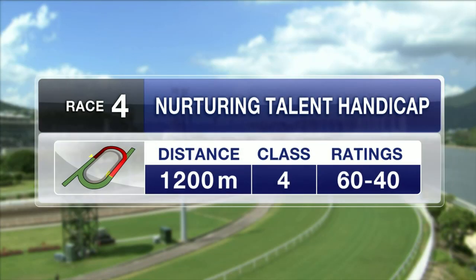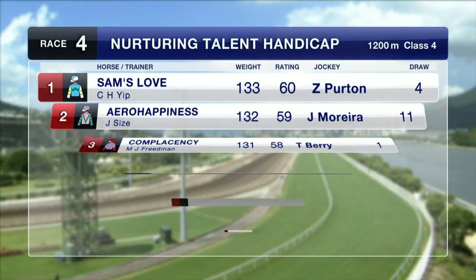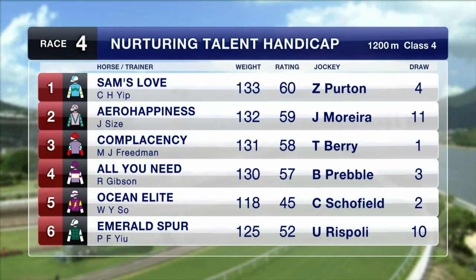On to race number 4 then. The fourth on the programme is the first leg of the triple trio. It's a Class 4 over the 1,200 metres. Sam's Love and Zach Purton drop back into Class 4 company. Aero Happiness, a course and distance winner on debut.